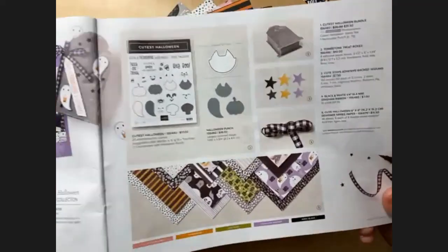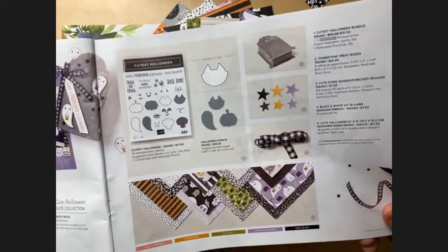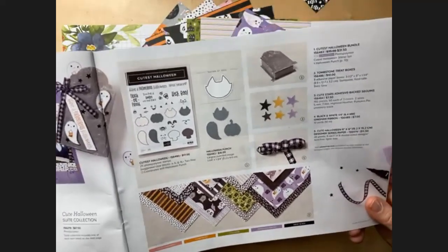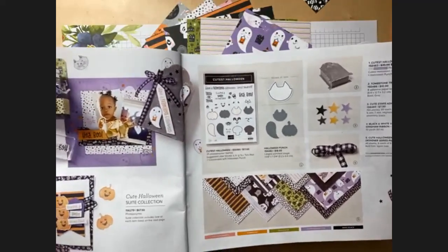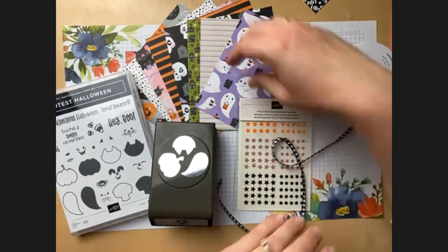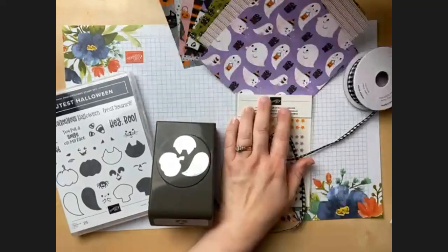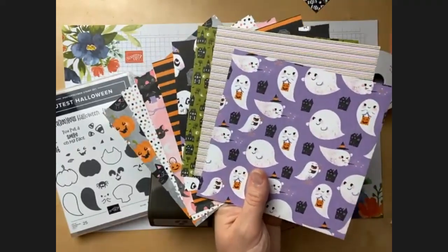So this suite has a 6x6 paper pack, some ribbon, these tombstone, isn't that what they're called? Yeah, tombstone treat boxes. And then the cutest Halloween stamp set and bundles. Let me show you here in person. By the way, that was on page 50 and 51 in the catalog if you want to check that out. So this paper is seriously the cutest. Like, I can't think of any better word to describe it. And that is literally what it's called, Cute Halloween.